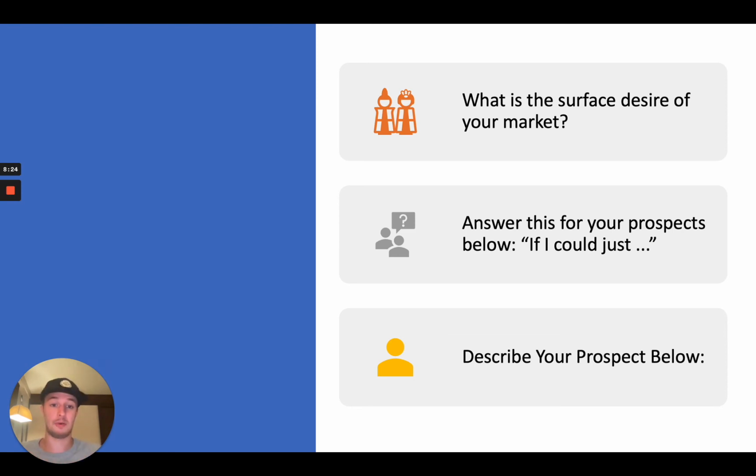Write down on your paper, for example, if I could just have more freedom, or if I could just make more money, then I would have more freedom, right? So deep down the desire is to have more freedom, or losing weight, or having better relationships and stuff like that, right? You have to know what is the surface level desire and what is deep down real desires. So you have to describe your prospect basically.